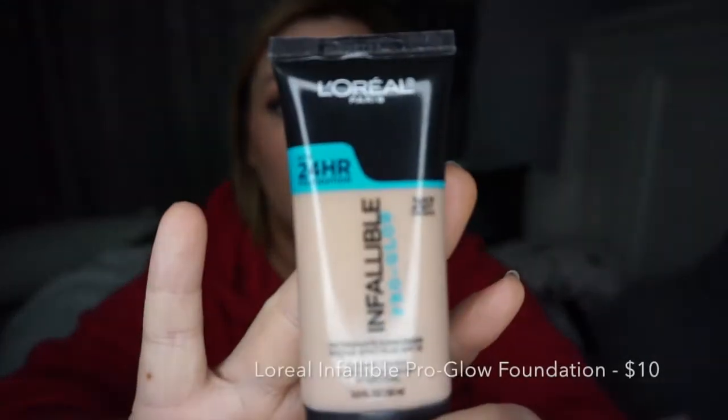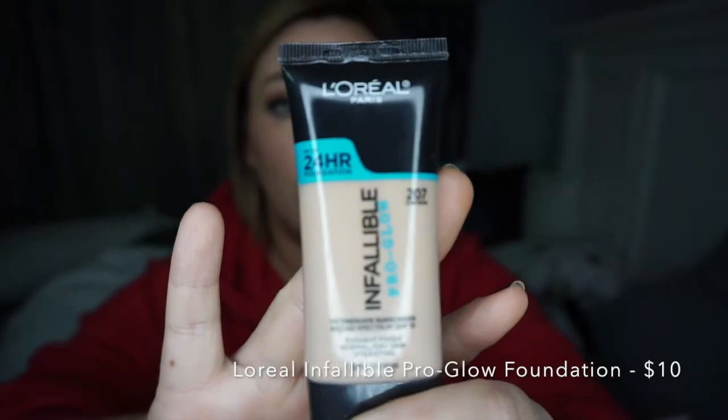Oh, here we go. For foundation, I will be going with my tried and true L'Oreal Infallible. I've talked about the Pro Glow Infallible in a video before. This one, of course, 24-hour wear. I absolutely love this as like my day off, not so expensive makeup. For setting powder, I will be using a NYX setting powder. That is something that I actually have in my cabinet right now, so I'll be pulling that out for the video to kind of add some sort of a powder to my face.